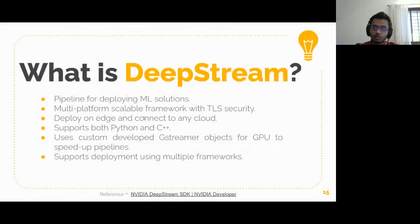So moving on, what is DeepStream? Now, DeepStream is again an SDK from NVIDIA that is focused on optimizing your entire pipeline and not just the model. So as we talked about model inference times using TensorRT, DeepStream employs TensorRT to again build on the entire pipeline, run that entire pipeline on GPU, and streamline your pipeline to perform inference in much more complicated environments on edge devices. So it comes with TLS security. You can deploy it on edge as well as connect it to any cloud.